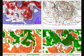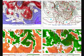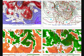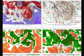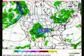Here is the European model for the same time. It is a little bit further to the south. Also, though, it does produce a little bit of light snow shower activity up there across portions of the mid-Mississippi River Valley with more snow back into portions of Utah, Arizona, and Colorado.